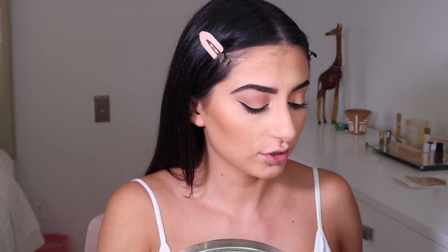For blush, I think I'm gonna go into MAC Peaches. This used to be my favorite blush. It's so old, it's probably expired, but it's fine.